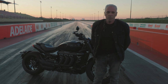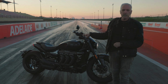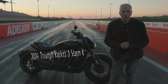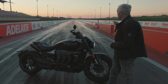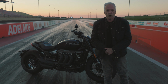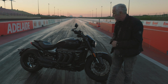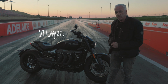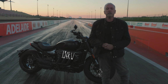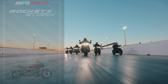Here we are at the magnificent Bend Motorsport facility, and what you're looking at right here is a Triumph Rocket 3 Storm R. Now there's a GT as well, I'll tell you about that later. I've been bunging it down the racetrack here at some terribly slow speeds and looking very ordinary. As you'll see in the video, we've had a full day out on the new bike. It's 317 kilograms. It's 134 kilowatts. That's 180 horsepower for you old blokes. So we went all right out there today. Let's have a look at it.